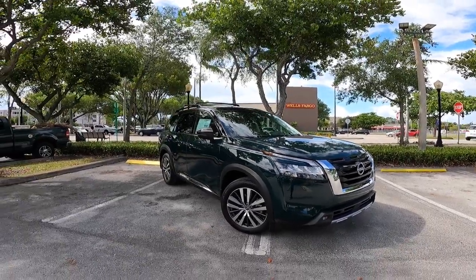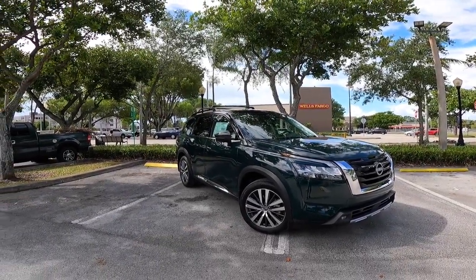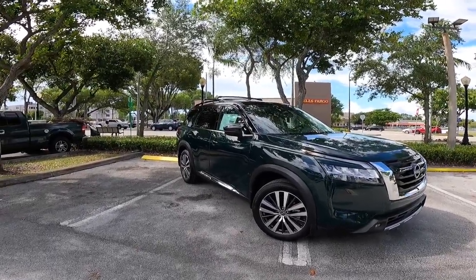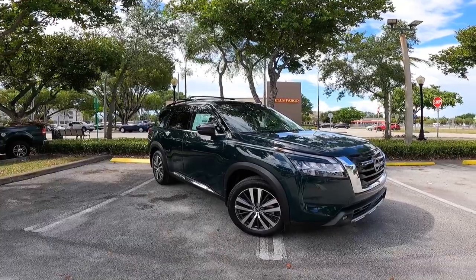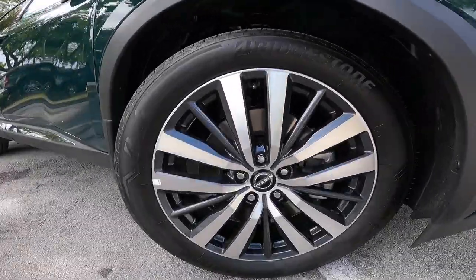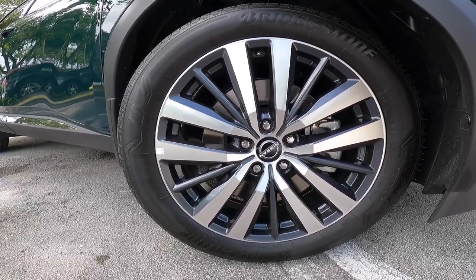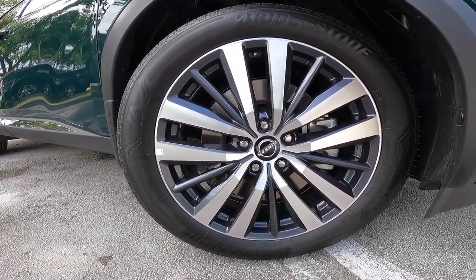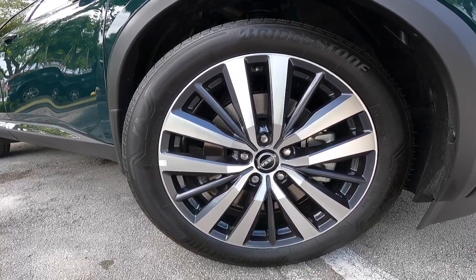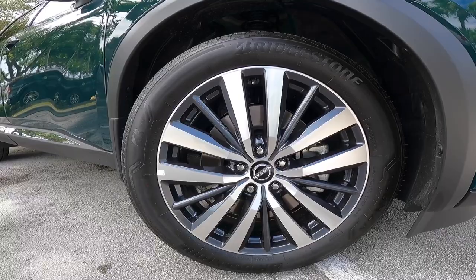But looking at the side profile here, this has an overall length of 197 inches with a wheelbase of 114.2. So it does have some really good proportions here in this three-row SUV segment. Looking at these tires and wheels here, these are a 255/50 Bridgestone tire. They're wrapped in this 20-inch rim design. This also has this gray pocket finish with the chrome multi-spokes. It looks really good with the green exterior paint.